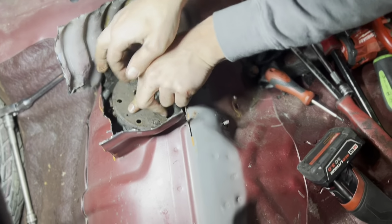Move the fuel pump. For you. I didn't do anything. Just keep spinning.